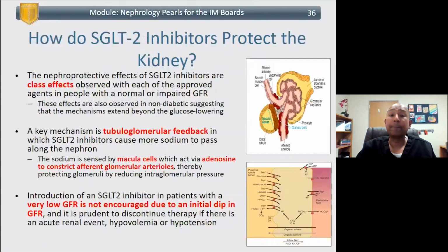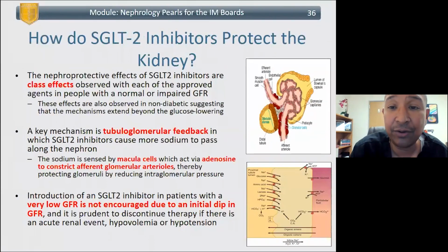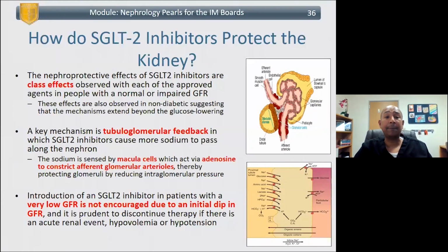So let's talk about that. How do these SGLT2 inhibitors really protect the kidney? The key thing is always going to be talking about something called tubuloglomerular feedback.